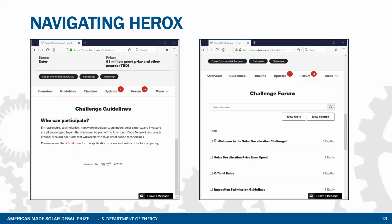So we just wanted to show you what a couple of these pages in HeroX will look like. You can see that you can access the official rules under guidelines. You can see some of the topics in the forum. We encourage you to post any questions that you have there, or if you're looking to interact with any other competitors, the forum is definitely a great place to do that.